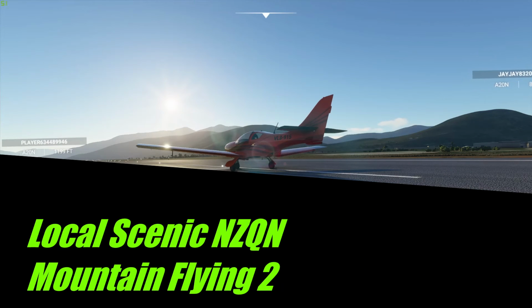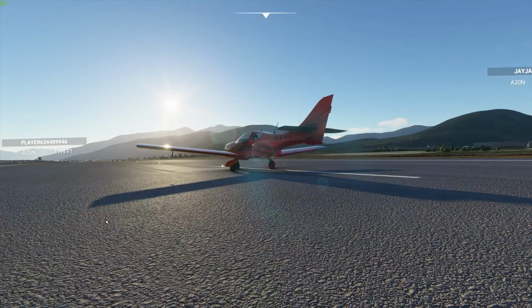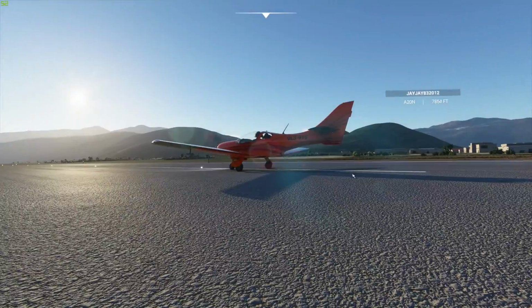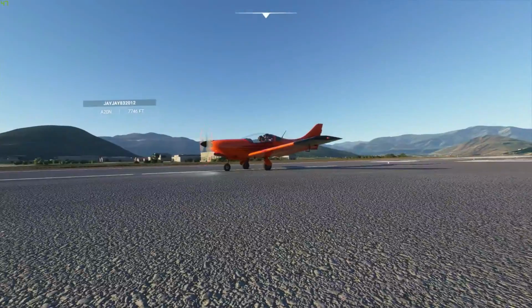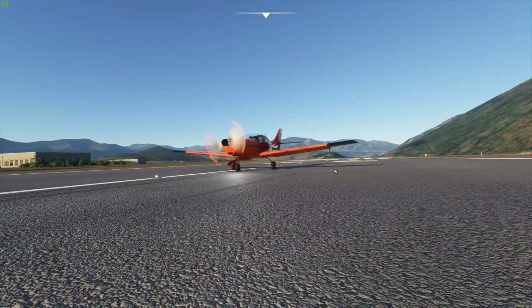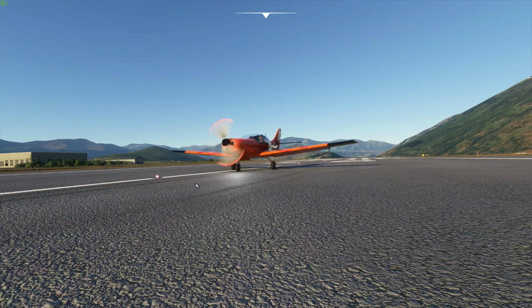We are back in NZQN, Queenstown Airport in New Zealand on a beautiful evening here. And I'm about to try out the latest iteration of the VL-3 Evolution community mod. I couldn't tell you exactly what the specific number is, but it is the one that has been released around about the 10th or 8th of October 2020.